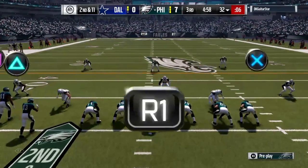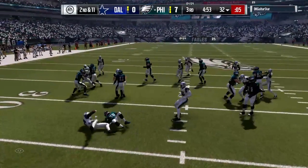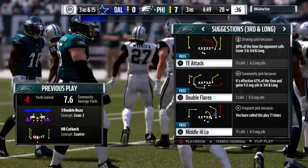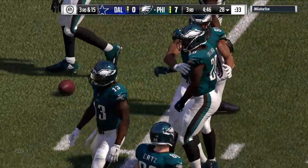Hurry up, here we go. 3-19. And they'll go ground game here with a tailback. And he is going to lose yardage here. It's a loss of 4. Now 3rd down. Jalen Smith out of Notre Dame.